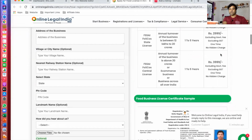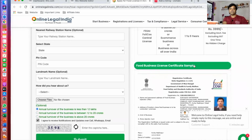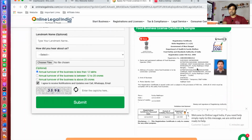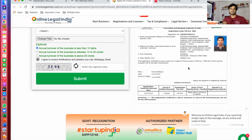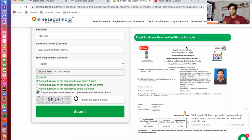Okay, and this is 3,999 for someone who has a turnover of more than 20 crores and can do business. Now once all your verification is done, this is the sample certificate that is shown over here, and this is the kind of certificate that you will also get once you are done with all the procedures. Okay, so this is how you basically get a license for your business.